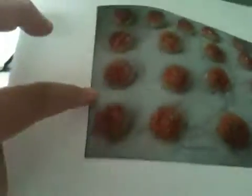Then this big smiley. This is sold out, and this is sold out. Number 10, number 11, and number 15 are sold out. And this big smiley face is for $5.90.